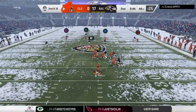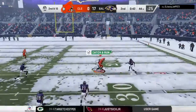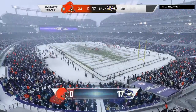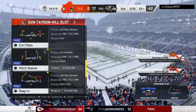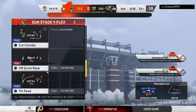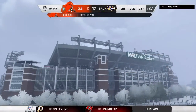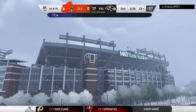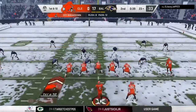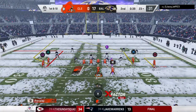Throwing again is Watson. He'll rifle this one deep right side. It's caught inside the 25. And he goes down, but not before getting this inside the 25. The Browns will quickly use their third and final timeout as they stop it here with just under 40 ticks to go in this first half. So the big play gets them all the way down to the outskirts of the red zone here for first and 10.